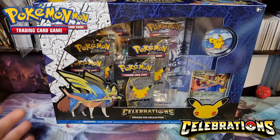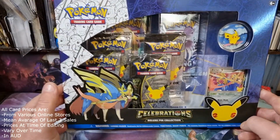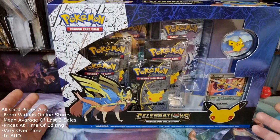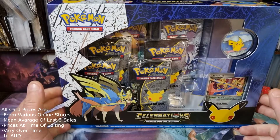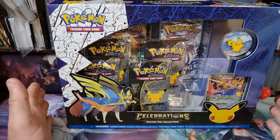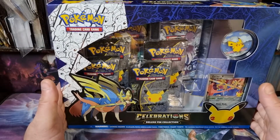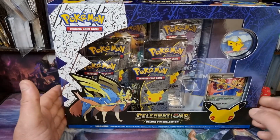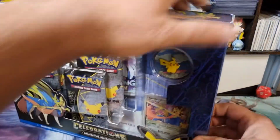Today we are doing some more celebrations. I got this from Kmart actually. It's not an Elite Trainer box, though I did get one, put it on the side for collecting purposes. But today we're opening this Deluxe pin collection. It comes with certain goodies, so I'll quickly rip it open now. So I'll do a cheeky little montage.